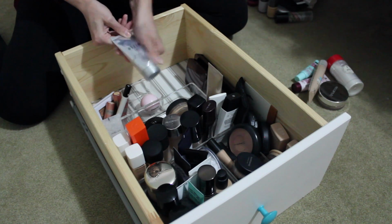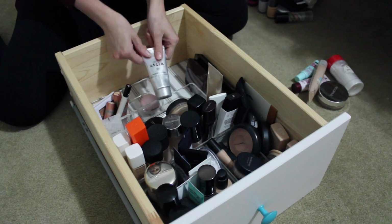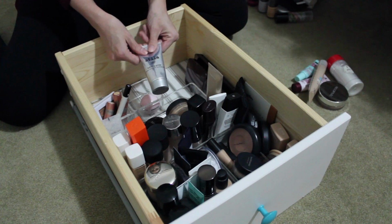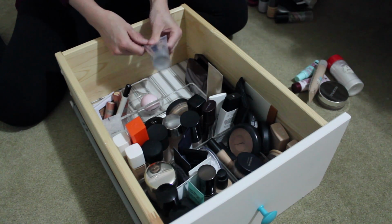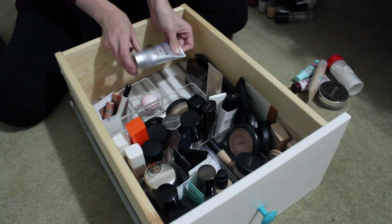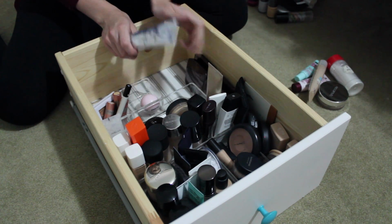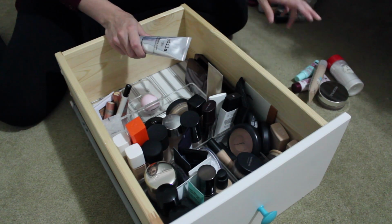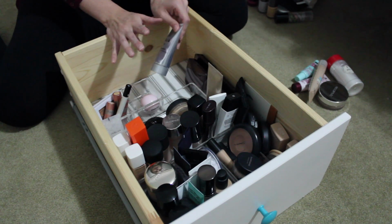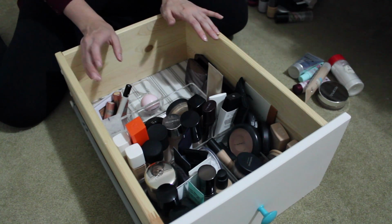The Stila Hydrating Primer. I have this because I was taught by a Stila rep back in the day that if you mix this in with dried up smudge pots, it actually restores them to life. I haven't tried this in a really long time, so I'm not really sure what I think about it as a primer for the face. I am going to put it in my give away pile, and I will actually endeavour to try that and see how it goes, but I think I will give it away for somebody who has a little bit drier skin than I do.